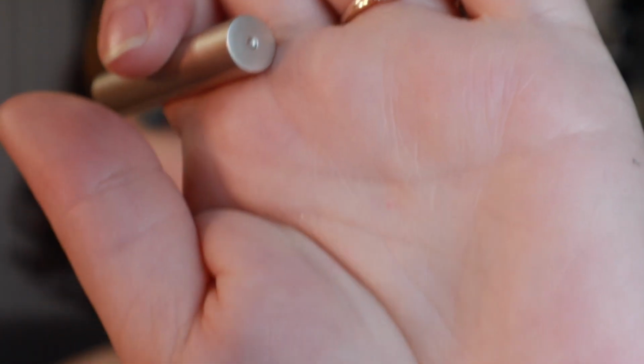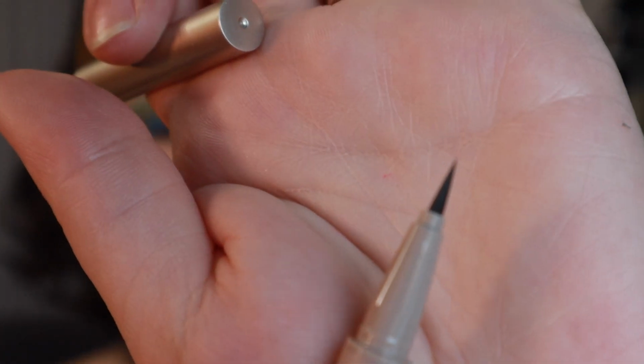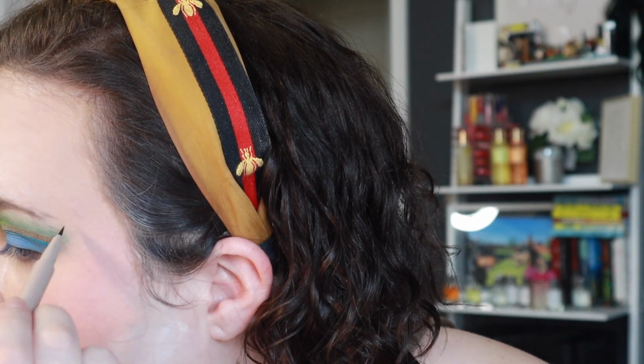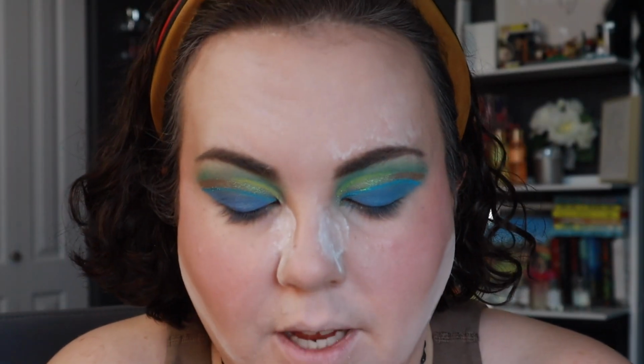So I got the brow pencil and it's dual-ended. It's a nice, very fine point on one side and an even finer wet point on this side. I've never used this before on my brows. Maybe it's just to make little hairs more natural looking. Do those look more natural? Can you even tell? If you can tell, blink twice.